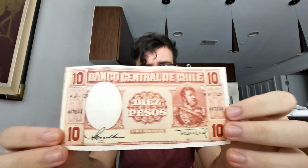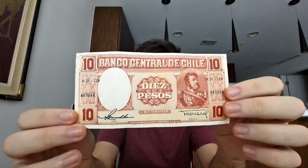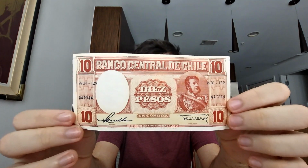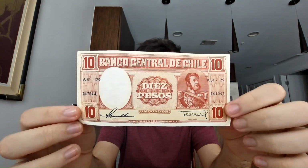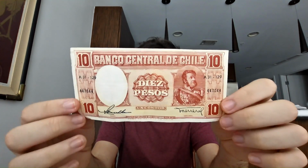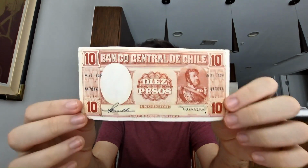Next up, we got 10 pesos, or as you can see right beneath it, one condor from the South American nation of Chile, a geographically very narrow country on the Pacific Ocean. And as you can see, it is in Spanish.